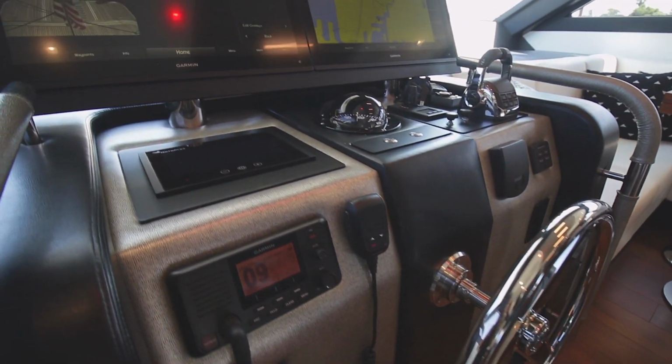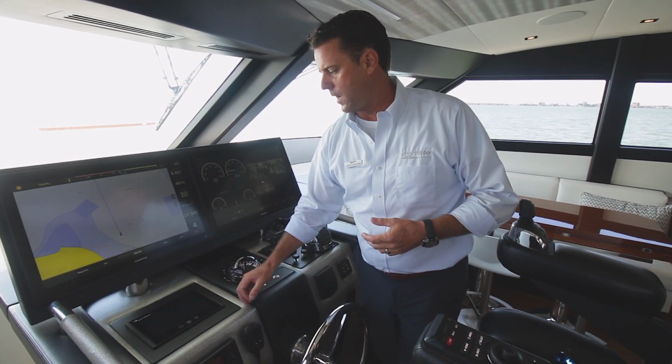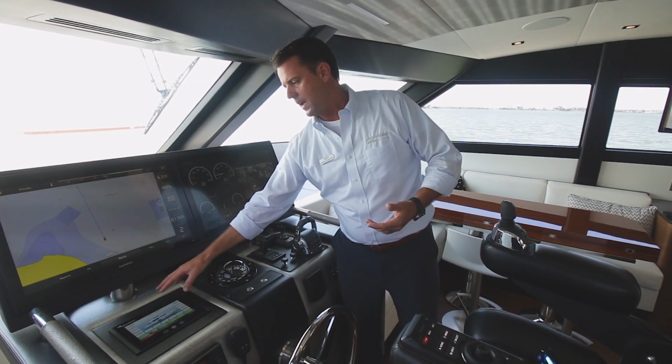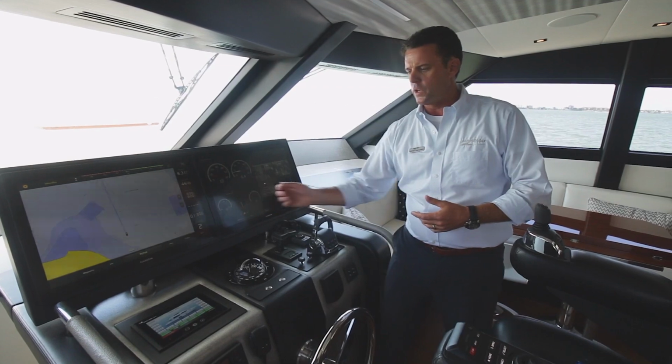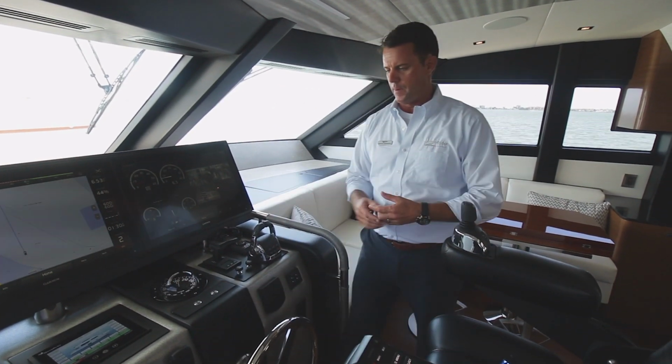This boat features some really cool equipment. We have the Octoplex touchscreen system. We can control everything on this boat. Take a look at this. Everything's touchscreen. You want to control the lights, the bilge, you want to monitor, you can monitor it from there or from an iPad.